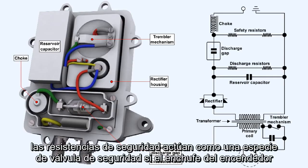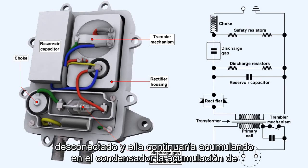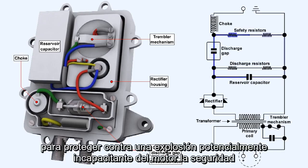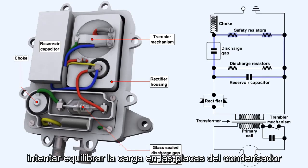The safety resistors act as a kind of safety valve if the igniter plug becomes disconnected. If the igniter plug did become disconnected, energy would continue to build up in the capacitor. The build-up of energy in the capacitor would eventually cause it to explode. To safeguard against a potentially engine-disabling explosion, the safety resistors allow energy in excess of the normal level to flow through them in an attempt to balance the charge on the plates of the capacitor.